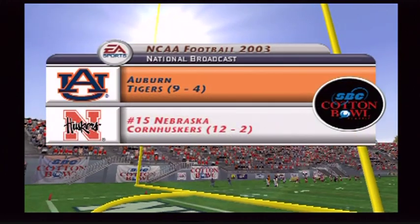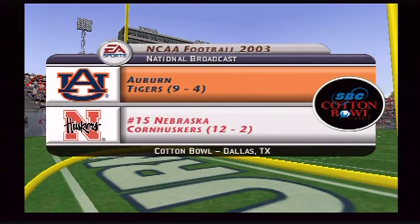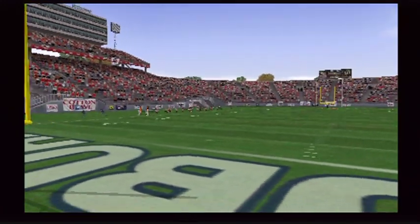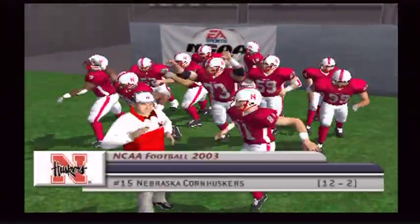Arizona, Texas. That's where we can be found. We're at the Southwestern Bell Cotton Bowl, and there's a little chill in the air for today's game between the Auburn Tigers and the Nebraska Cornhuskers. And here come the Cornhuskers.